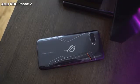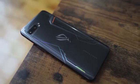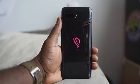And finally, our number one gaming smartphone is the Asus ROG Phone 2. Asus came out this year strong with the ROG Phone 2, 6.59 inch display. It's got a 6,000 milliamp battery. I think this thing lasts for days. I mean, I'm talking about just days. Resolution 2340 by 1080p. You've got a Snapdragon 855 Plus processor.